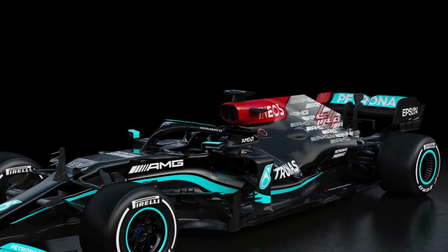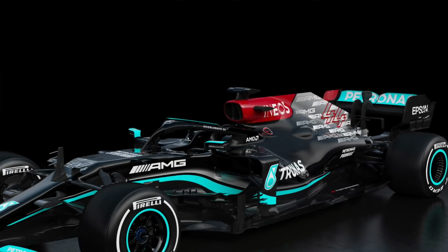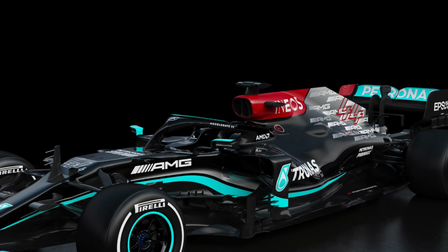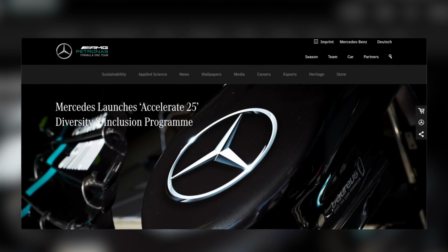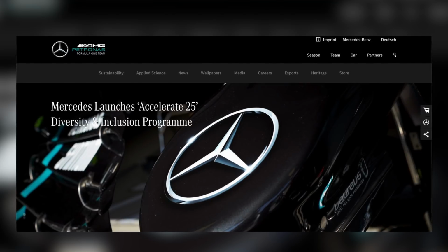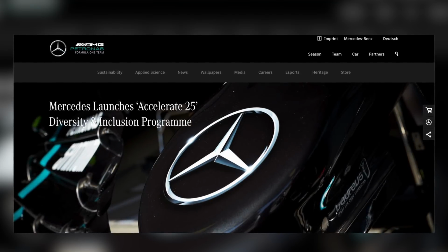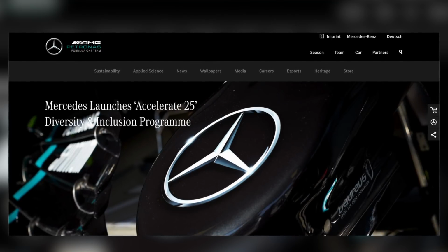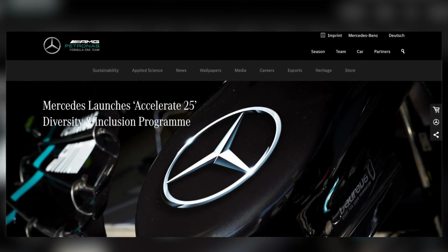Now, something else that is new on the car that you might have noticed is a sticker on the halo that says Accelerate 25. If you're wondering what that is, it's part of a brand new 5-year plan that Mercedes have launched as part of their diversity and inclusion program. That's obviously something that Lewis Hamilton has been a big part of, and he talked about it in the launch of the car as well.